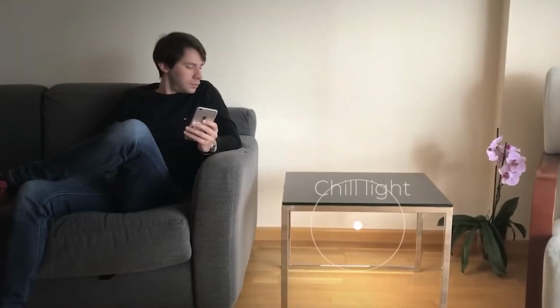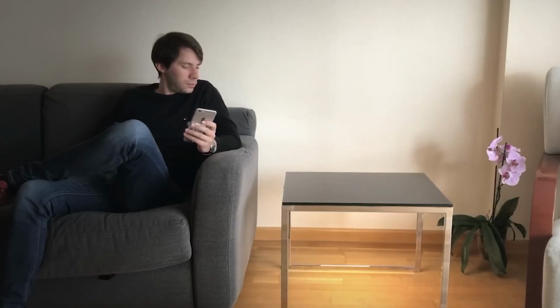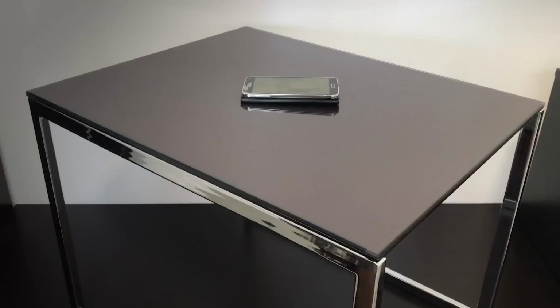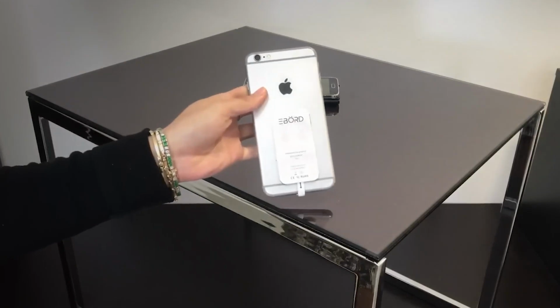But where does it get its energy from? Light. This doesn't have to be sunlight. This table can even be powered by any normal light that surrounded the room. It creates clean energy and charges your devices.